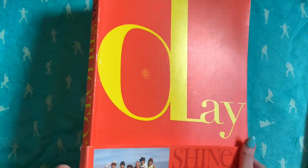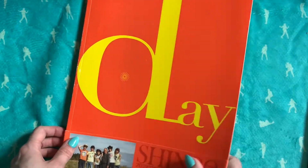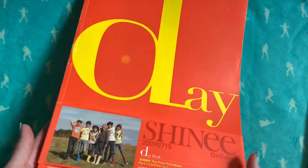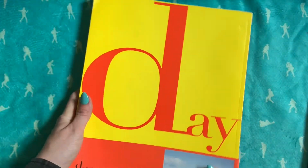But yeah. So as you can see, there's some damage to the edge there, just because, again, these are big and really flimsy, and they're hard to move. And I've moved many times. But they're still good. I love these photos though. These are my favorite SHINee photos that exist, to this day.